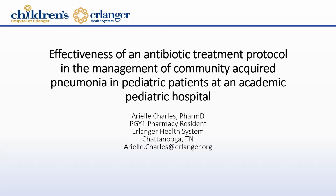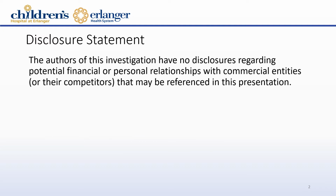Today I'll be presenting my research on the effectiveness of an antibiotic treatment protocol in the management of community-acquired pneumonia in pediatric patients at an academic pediatric hospital. The authors of this investigation currently have no disclosures that they would like to communicate.